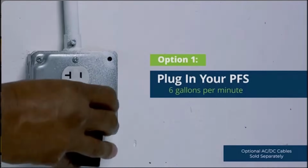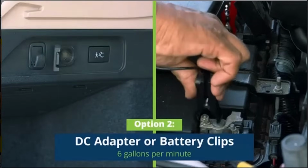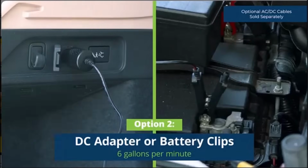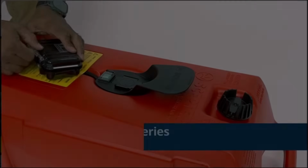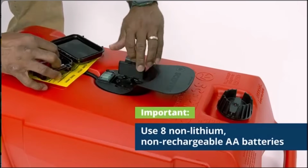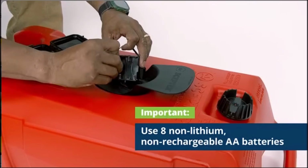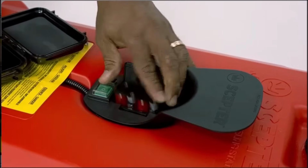Number 4. The Scepter Flow & Go 14-gallon powered fueling station is a portable gas caddy designed for convenience and efficiency. It's perfect for farm work, marine use, lawn care, and more, allowing you to easily refuel vehicles, boats, or equipment. With a large 14-gallon capacity and sturdy 6-inch wheels, it's built for mobility and durability.